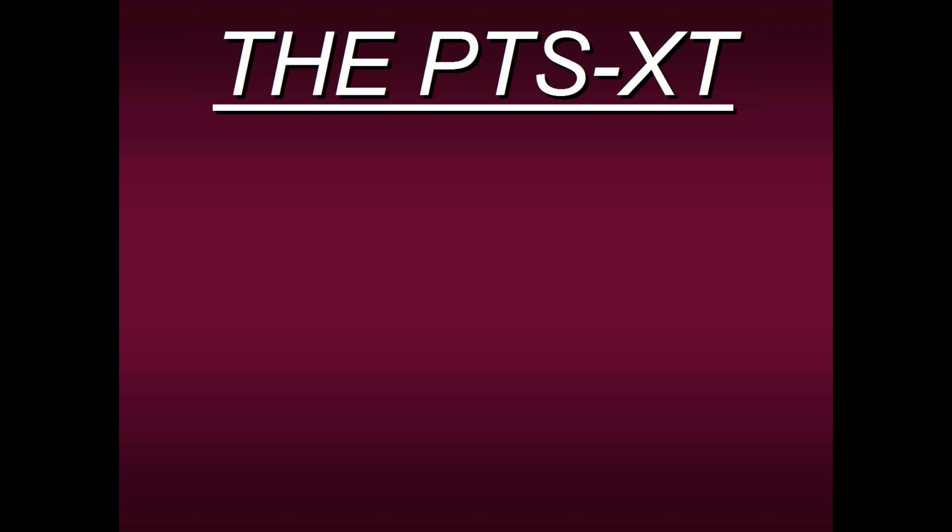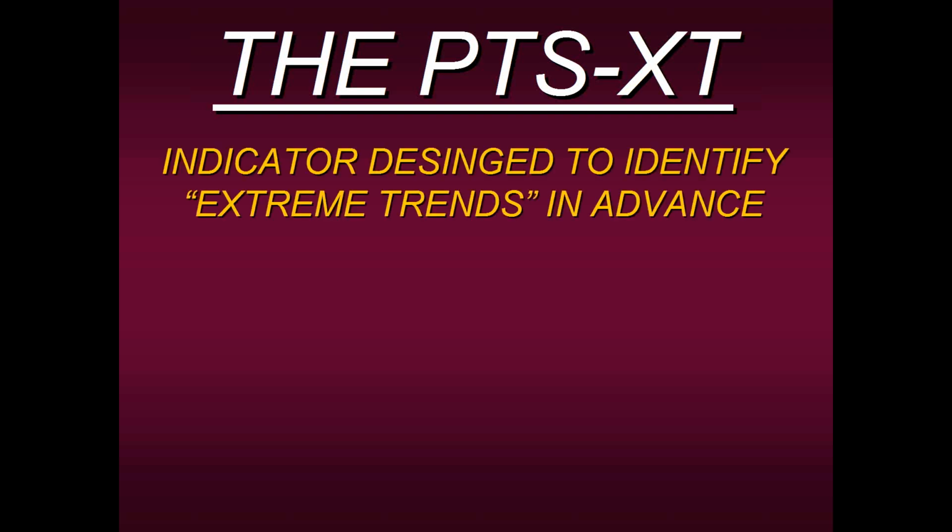Okay, remember, if you're not familiar with the PTS XT, it's an indicator designed to identify extreme trends in advance. We have other tools that identify trends, but they're not meant to identify a trend that's really supposed to take off. They're just supposed to identify a trend that may be going sideways, maybe going very orderly. They're just basically translating what the trend is. The only job of the PTS XT is to identify those extreme trends.